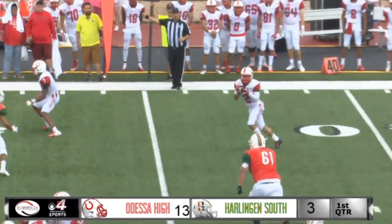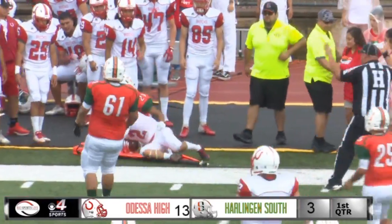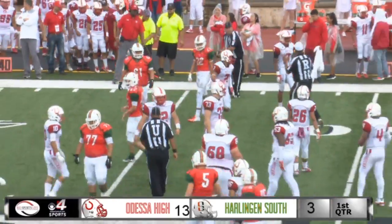It's going to be a quick pass out to the outside. The receiver has one man to beat, and he'll force him out of bounds. That's number 2 on the reception, Julian Galindo. On the Odessa stop, number 21, 45-yard line. That brings up a 3rd down and about 2 coming up for the Broncos.